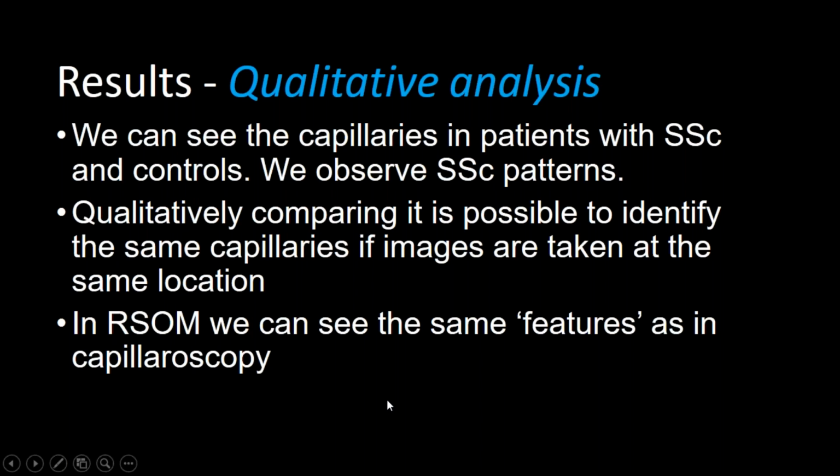We can qualitatively compare those images to capillaroscopy images, and if they're taken at the same site, which is obviously a logistics issue, then we can identify the same capillaries within the 2 sets of images. And in the RSOM images, as we've just seen, we can see different systemic sclerosis features in the same way that we can with capillaroscopy. So that's all very positive.